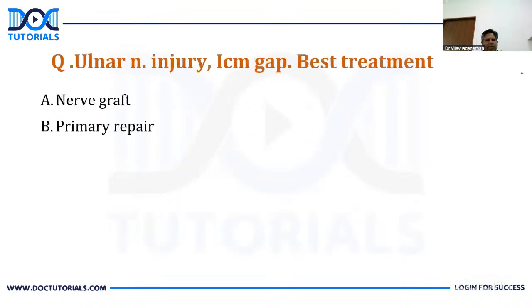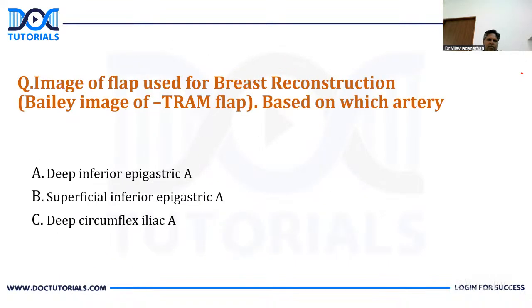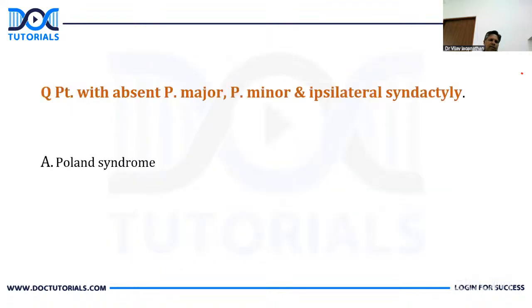Ulnar nerve injury, 1 centimeter gap: a nerve graft is the best option. For a TRAM flap, a pedicled TRAM, the superior epigastric artery is the pedicle. Free TRAM, DIEP is the pedicle. Sometimes the superficial inferior epigastric artery is the pedicle. A patient with ipsilateral brachysyndactyly and absent pectoralis major and minor has Poland syndrome.